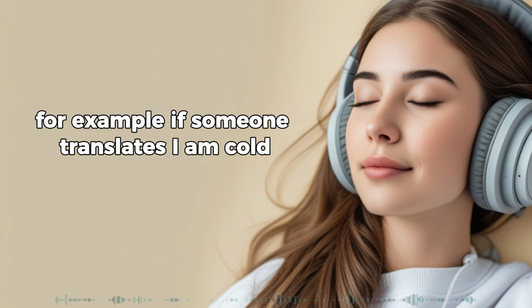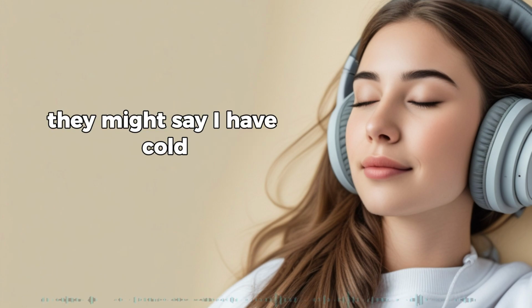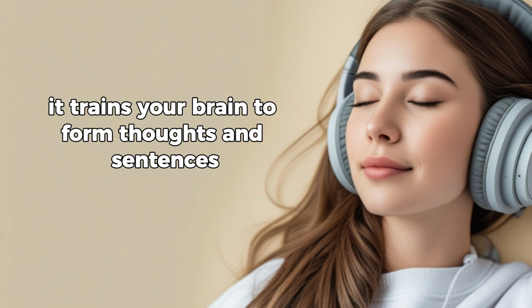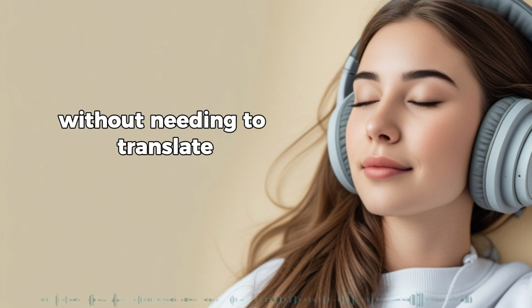For example, if someone translates "I am cold" word for word from another language, they might say "I have cold," which sounds completely unnatural in English. That's why thinking in English is so helpful. It trains your brain to form thoughts and sentences the way native speakers do, without needing to translate.